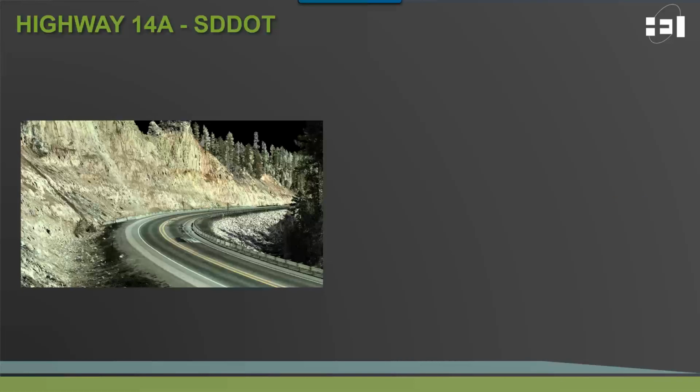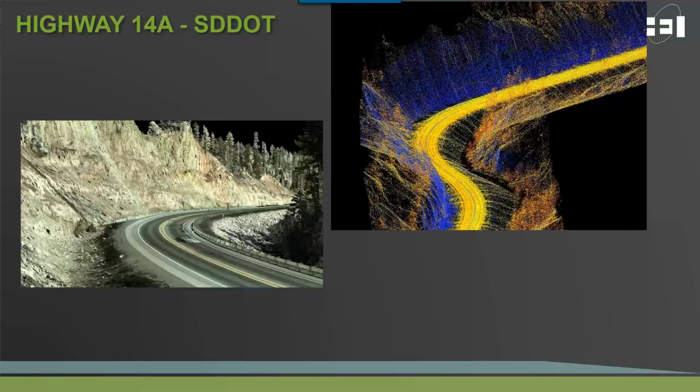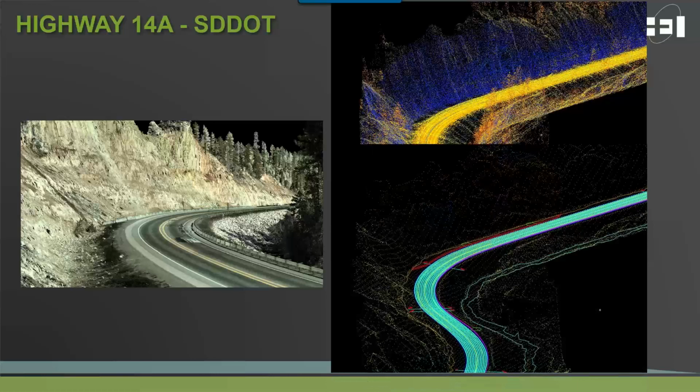Another one that we did for the South Dakota DOT was Highway 14A. You've already kind of seen some of the images of that. Very steep, very treacherous terrain that you're not going to be able to walk up and down to get a traditional survey. And again, very dense data. The image on the left there looks like a picture that somebody took. And here we've carried through some of our other feature extraction methods that we've learned in the past 3-4 years. And there you can see the density changing outside of the design roadway extent.